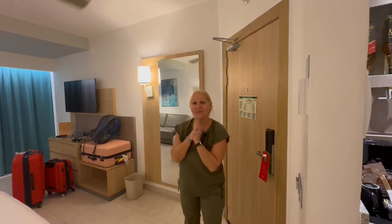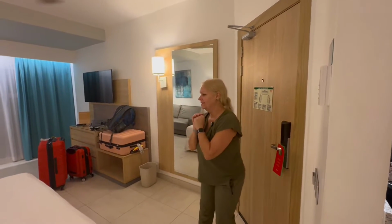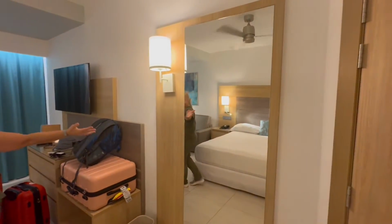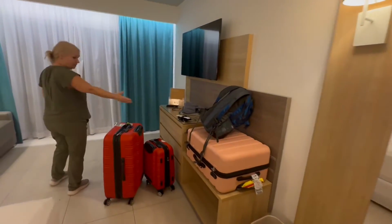Welcome to our room at the RIU Palace Tropical Bay in Negril, Jamaica. A much smaller room than we had in RIU Zanzibar, but still okay. Big mirror, enough space for one piece of luggage.